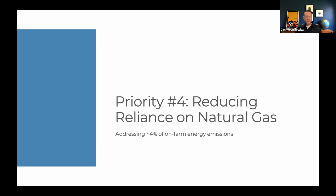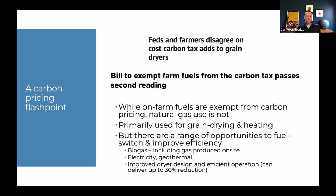Number 4, reducing reliance on natural gas. And of course, this has been in the news because it's been a flashpoint as it relates to the federal price on carbon pollution, because unlike gasoline and diesel, which are exempt from the carbon tax, natural gas and propane, which are predominantly used for grain drying, are not. And so that's caused a lot of concern with higher bills for grain drying, which of course, in some areas or in some seasons is going to be a requirement. There's a federal conservative bill that's navigating Parliament right now that would see an exemption for that.